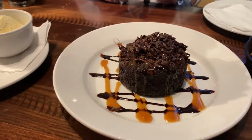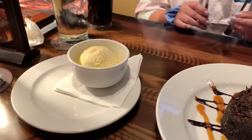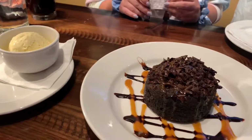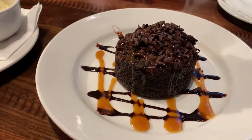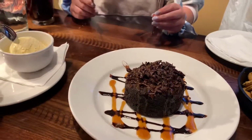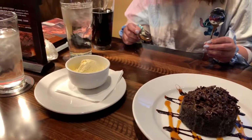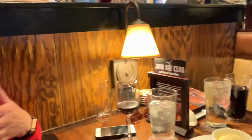Well, guys, here is the molten chocolate lava cake. Side of gluten-free ice cream. Unfortunately, Liz will not be able to partake in this, and I've got to just get a picture of this. That is absolutely gorgeous. So, here we go. Let's see how the ice cream is by itself. That's a really good vanilla bean ice cream. Oh, vanilla bean. Nice. Okay.